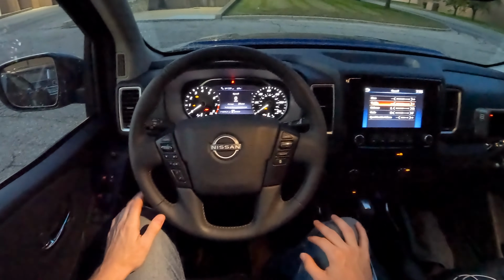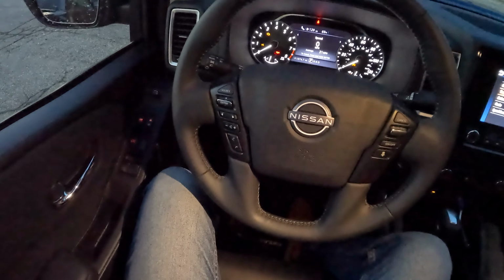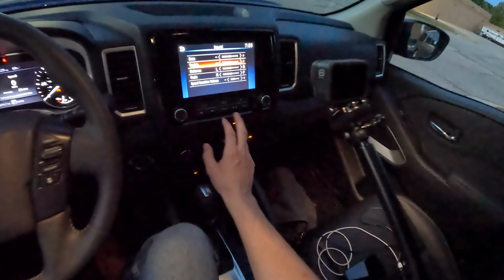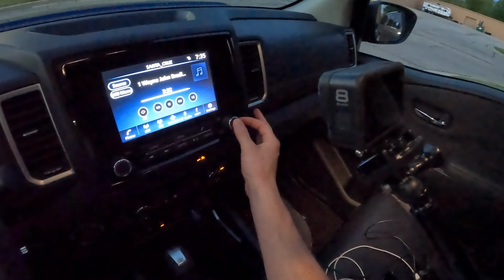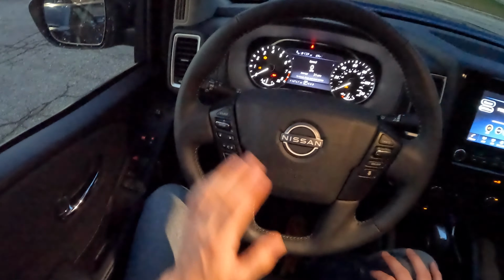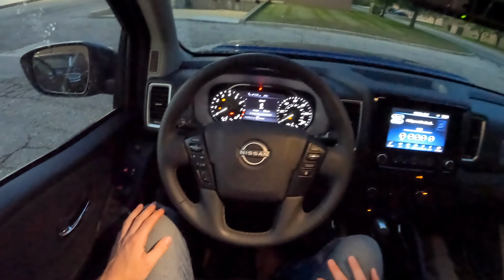For track selection, you also have volume on the left side of the steering wheel there, clickers. Track selection, you've got physical buttons right here. You can use the touch screen if you're on the audio screen, tuner knob depending on which screen you are, and buttons on the left side of the steering wheel near the volume.